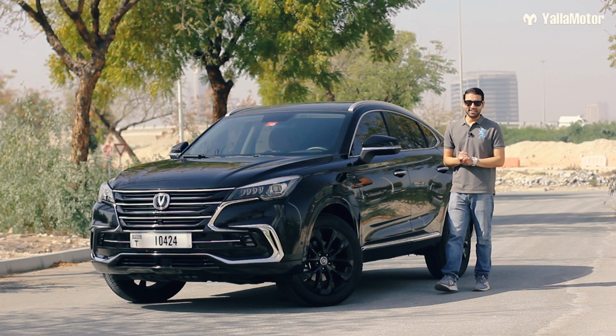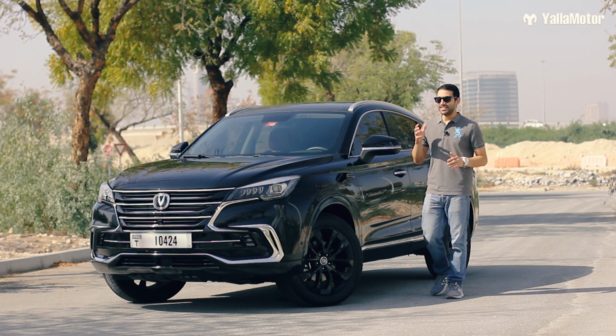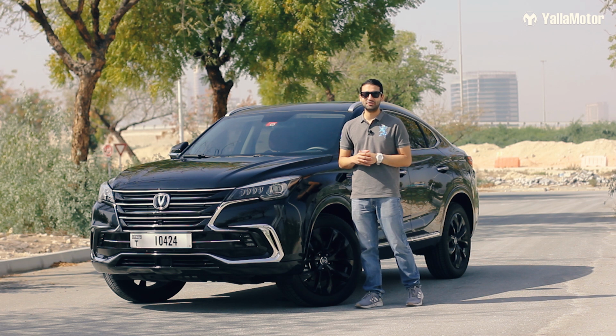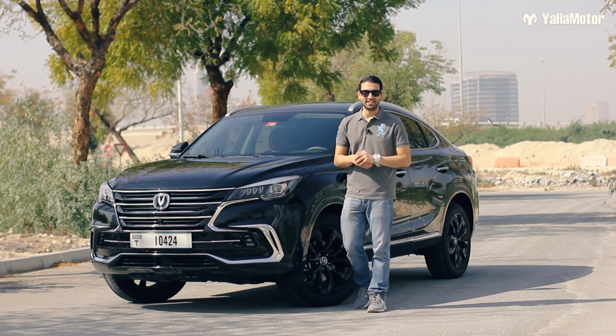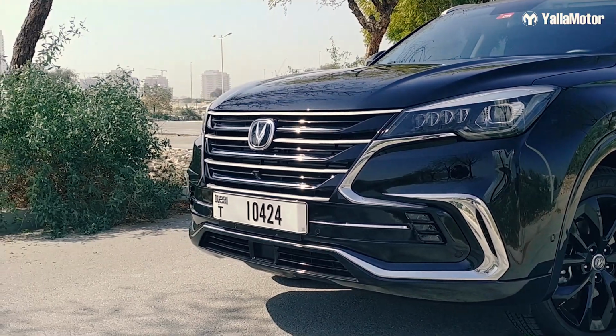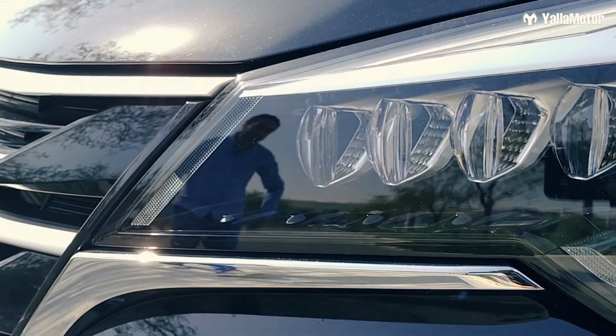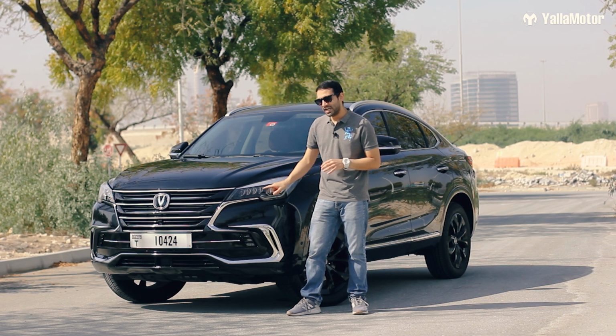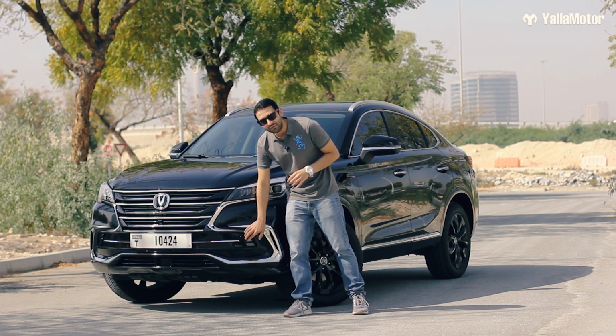Now I know you're all thinking it, so I'm just gonna say it. Yes, the Changan CS85 does look a lot like a BMW X4, but that's only from certain angles. In the front, it's got a very unique design with plenty of chrome on the bumper and grille, flanked by a pair of full automatic LED headlights, LED daytime running lights, and LED fog lights.